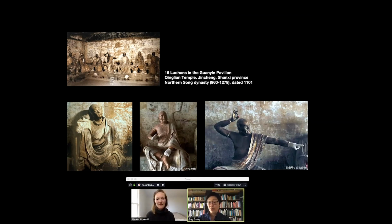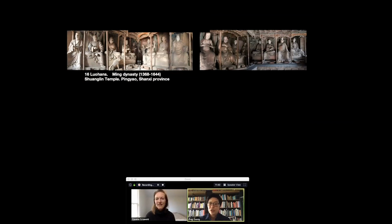Now, earlier we saw a small painting showing Guan Yin presiding over 16 Luohans with the dragon tamer at the center of attention. Well, this is actually a 3D version inside a pavilion dedicated to Guan Yin, who is surrounded on each side by 2 rows of 8 Luohans, making 16. And they are dated to the 12th century, the Song dynasty of China. This tradition continued with increasing verisimilitude. That is, it looked much more lifelike, with more details added later.